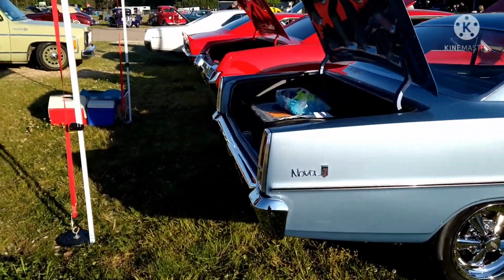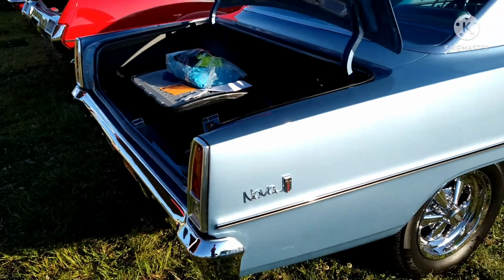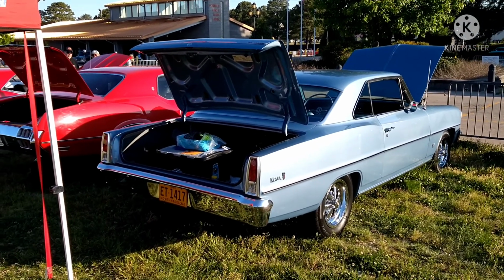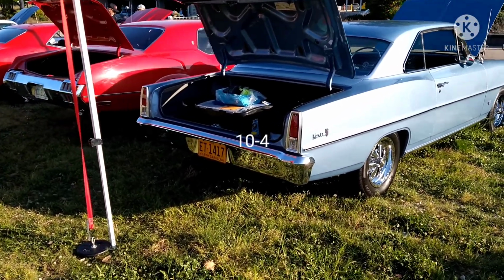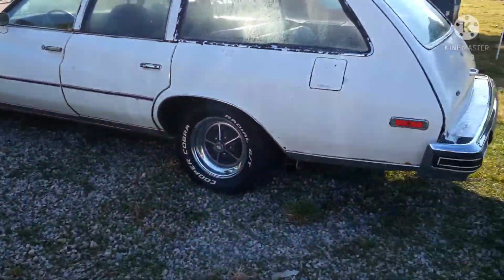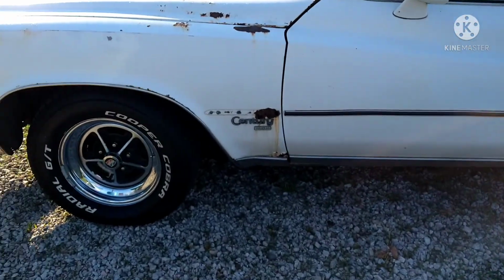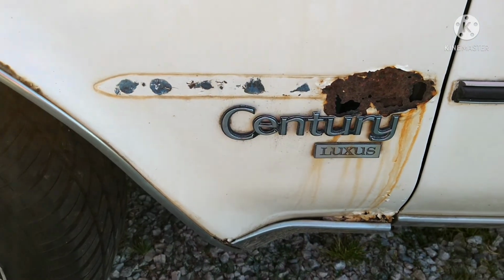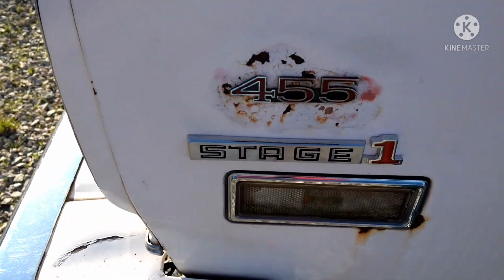Oh, what is it? They'll say no. That man's gonna fill that camera up today. How y'all doing? Not really. I'm enjoying it. I can't remember the last time I saw a Century station wagon. Century Luxus. The first Luxus. Uh-oh. They say it's stage one, 455.